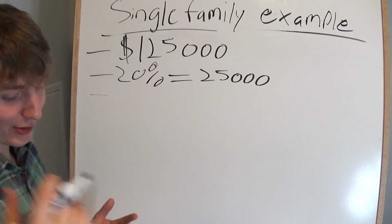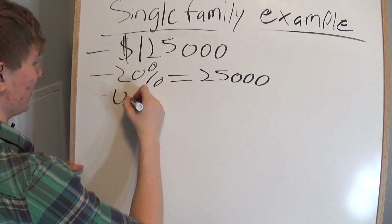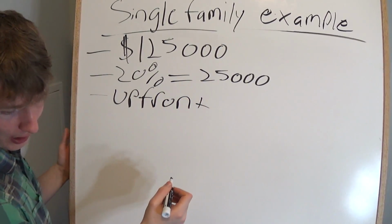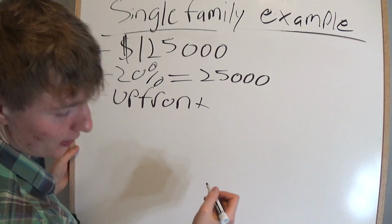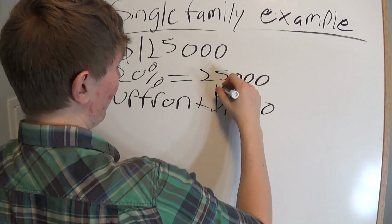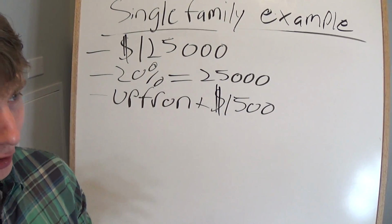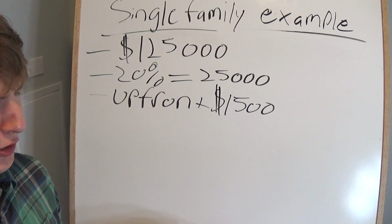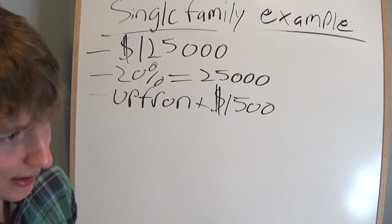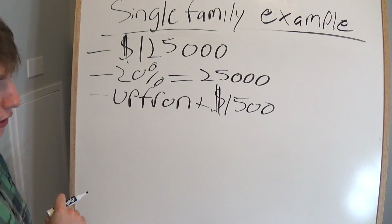So there's a bunch of other things too. I like to take into account the upfront costs. They're usually about $2,500, or $1,500. We'll just say $1,500. So upfront, $1,500. That goes to things like the land transfer tax. In this area, it was $900 for the land transfer tax, or $975. It goes into things like the appraisal, any sort of fees that you need upfront when buying a property. So upfront, $1,500.